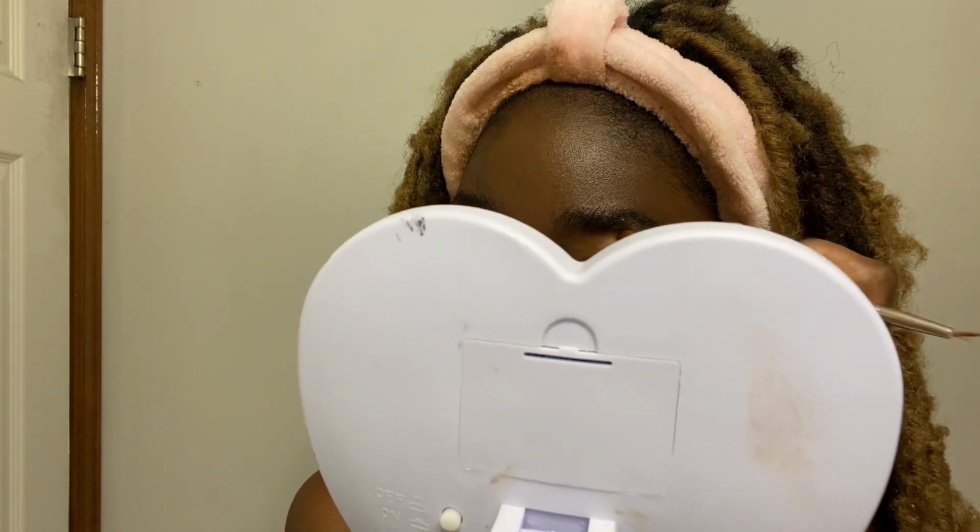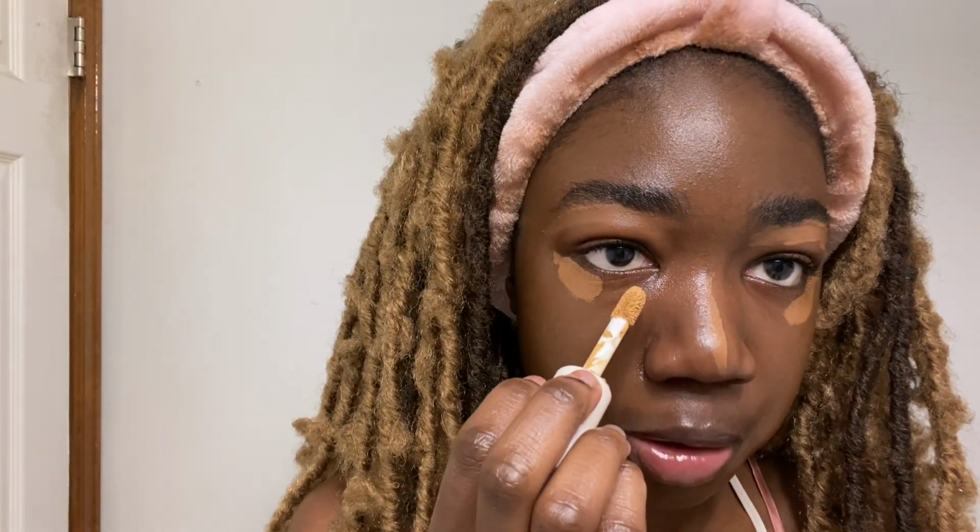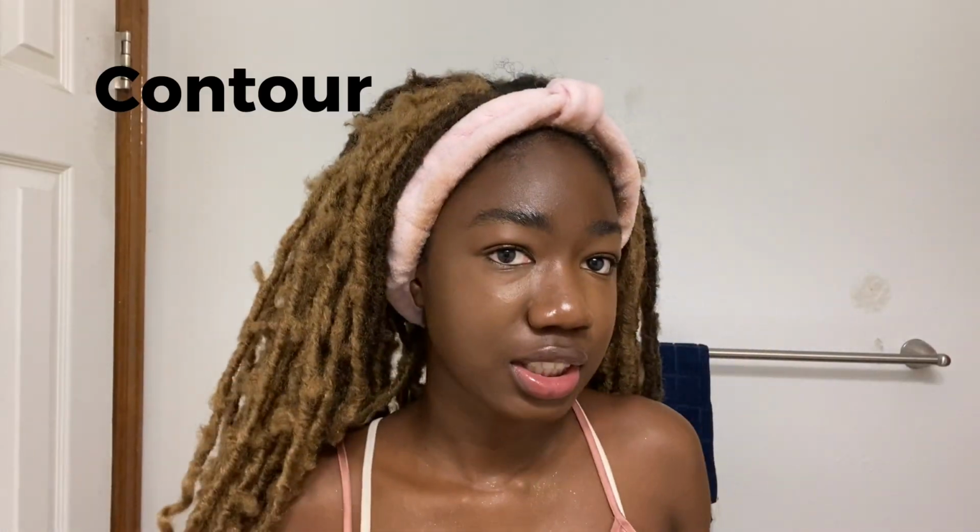Ooh. One thing I like to do is let my concealer dry, and I mean dry, a little bit. And this is the lighter concealer, just a little bit, because I love a bright under eye, but I don't want to look ghostly. I blended out my concealer, and now I'm going to do a little contour. I'm using this Fit Me Maybelline foundation for it, because I bought a shade too dark, and why waste the shade when I can use it.